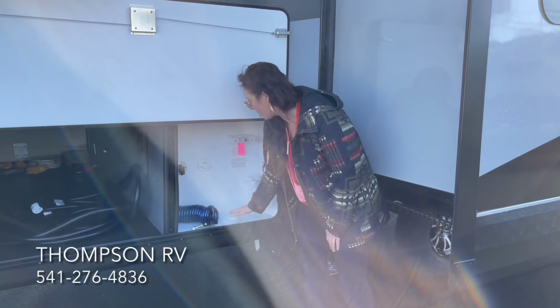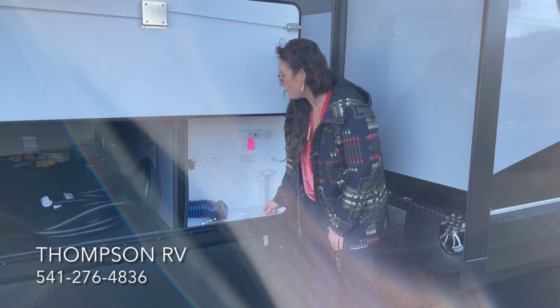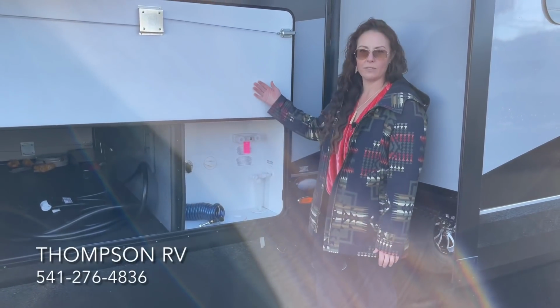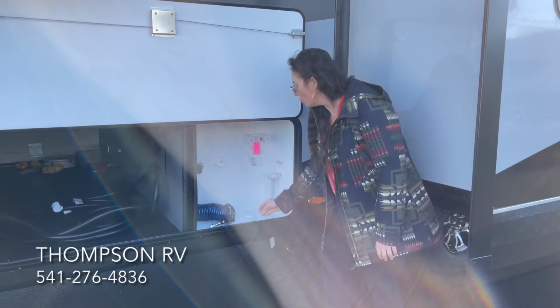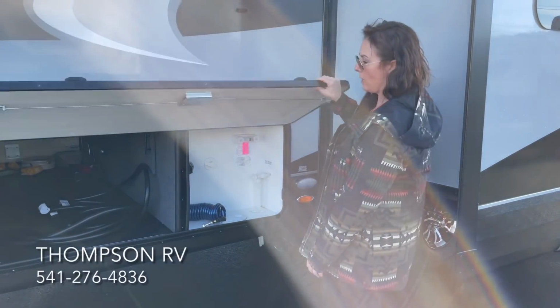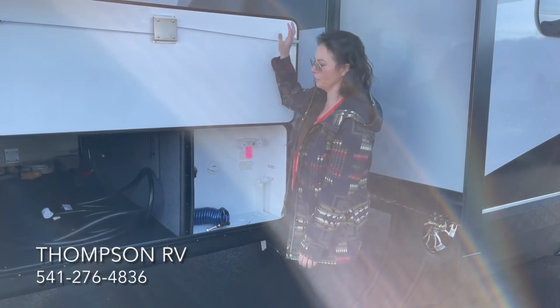And then this little hatch right here, you open that up because if you have your hoses, if you're in a park and you have them hooked up, you don't want to have to leave this door open. So you can pop this out, put your hoses up and through, and that way you can have this closed.